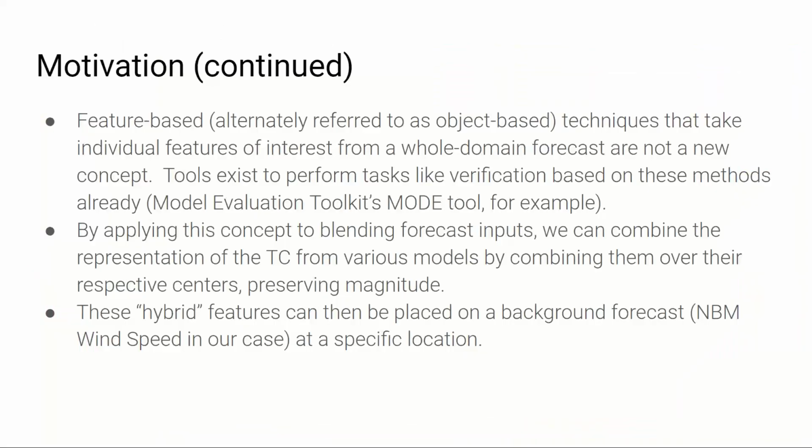So enter feature-based techniques, which are also sometimes referred to as object-based. They're not new. In fact, tools exist out there right now to perform tasks like verification using these methods, like the Model Evaluation Toolkit's Node tool. And what they do is they let you take a feature of interest from a whole domain forecast and treat it individually. So by applying this concept to blending forecast inputs, we can combine the representation of the TC from various models by combining them over their respective centers, which really helps to preserve the magnitude.